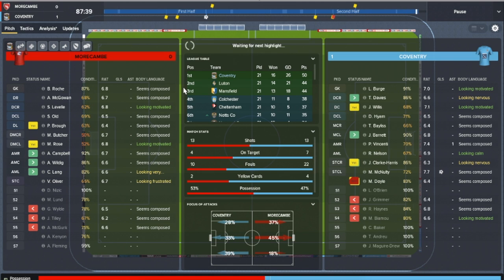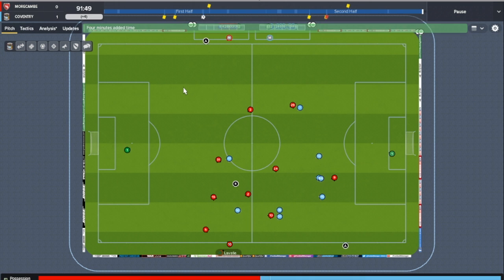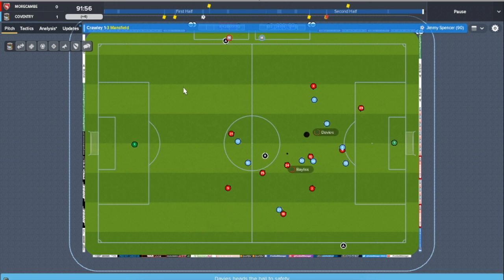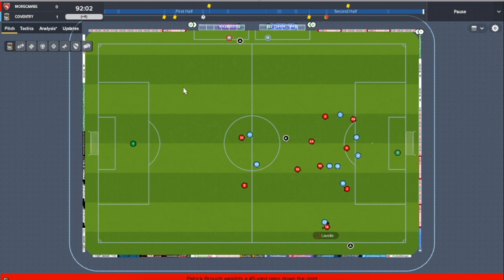We are 6 points clear at the top now. I think Luton are obviously losing. But geez, that was really, really close. We can afford to draw this game now because of that. But I'd rather, if we can sneak a win out of this one, that would be most preferred.